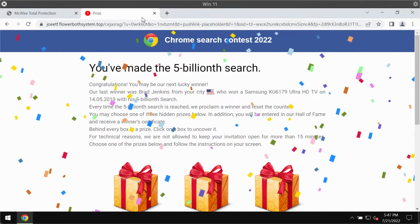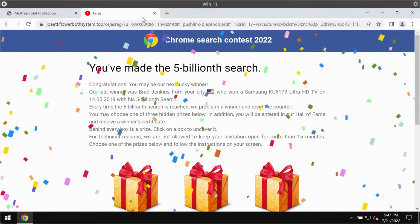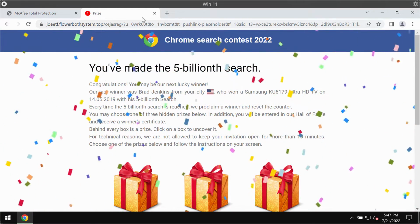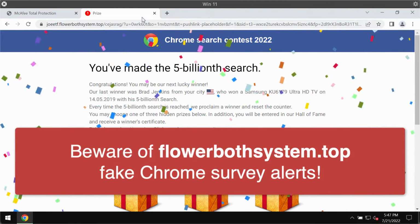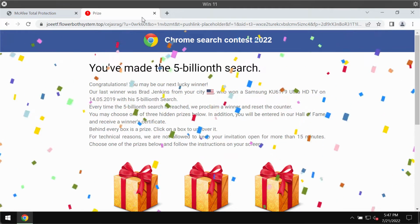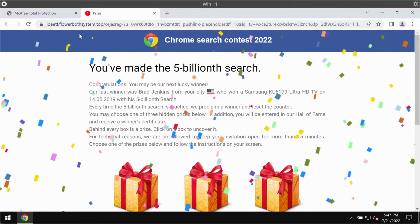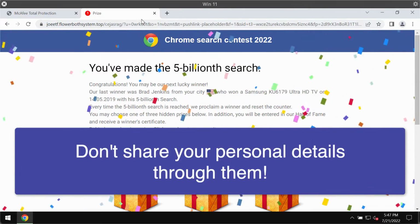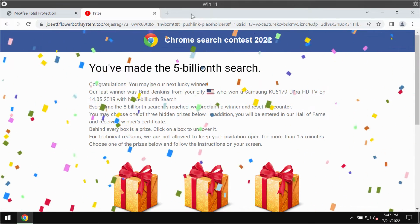My video is dedicated to help you remove fake browser survey alerts. These fake browser survey alerts may be presented as some Chrome Search Contest 2022, Firefox Search Contest 2022, and some other browsers may also display these fake survey alerts. Now, these pop-ups come from the site Flowerbothsystem.top. Flowerbothsystem.top website tricks you into participating in this fake survey.